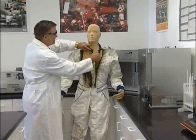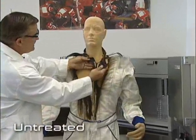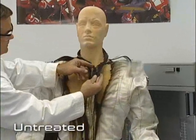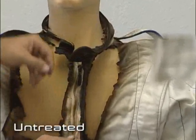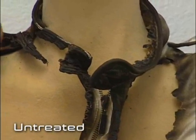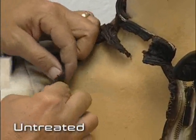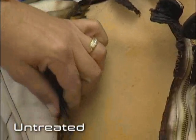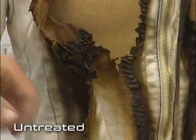Next, scientists analyzed the untreated suit on a life-sized mannequin. It was evident that the flames burned through all the layers of the suit, leaving the skin directly exposed and susceptible to serious injury. If Nomex fabric is not treated with molecule protector, there is a measurably higher chance that during a fuel-related flash fire, flames will breach the protective layers of Nomex fabric and directly burn exposed skin.